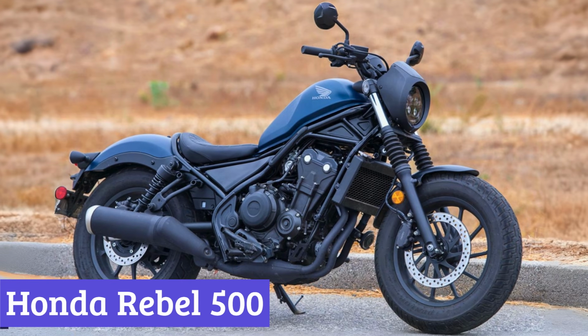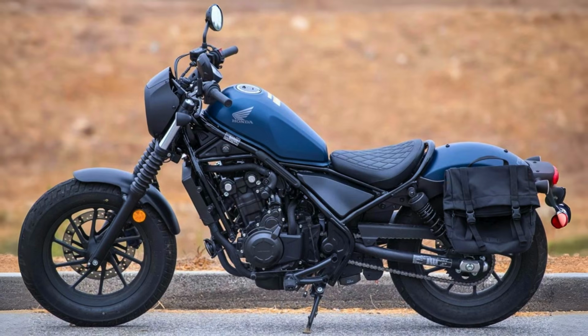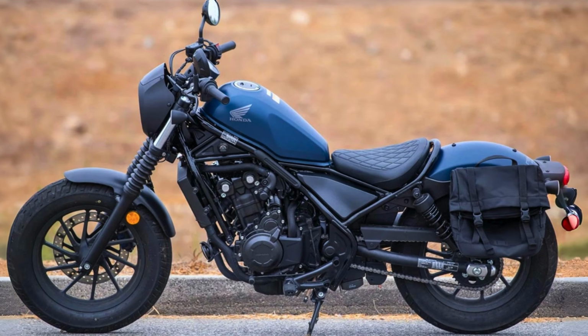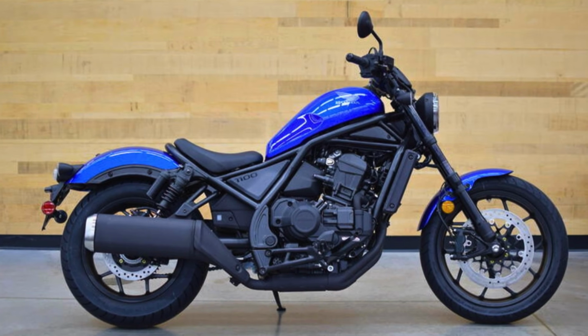Number 3. Honda Rebel 500. The Honda Rebel 500 has become a go-to option for riders in the US who want cruiser style without paying cruiser prices. It's approachable, stylish, and built with Honda's well-earned reputation for reliability, which makes it a smart pick for budget-conscious riders who still want quality.